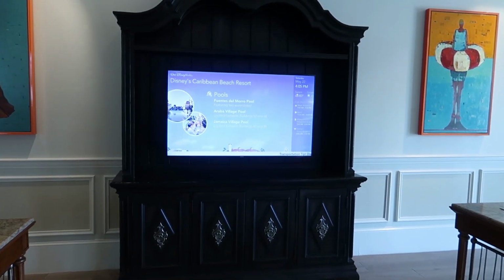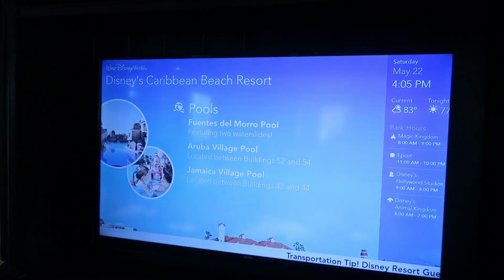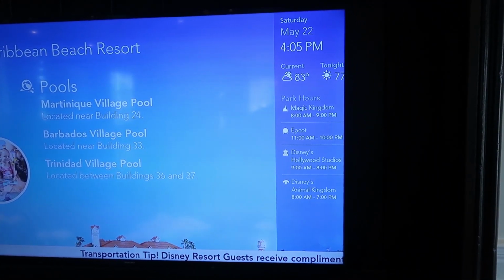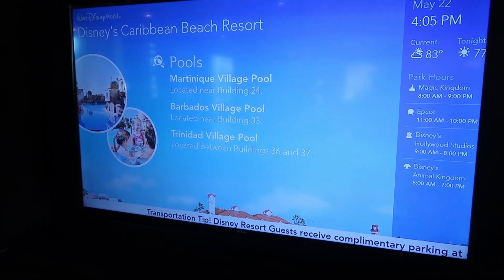And I don't think I've mentioned this before, but just in about every single Disney resort, they're going to have a TV somewhere in the lobby that's going to tell you things about the resort as well as about what's going on at Disney World. Like they have the park hours over here. They've got the names of the different pools that are at this resort, how to get to them.